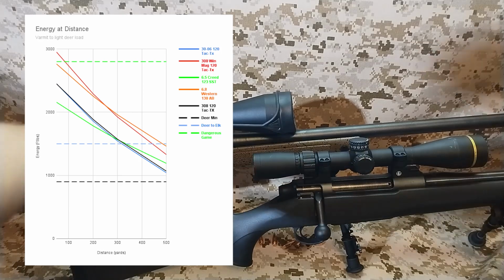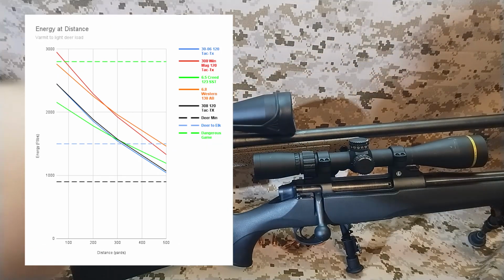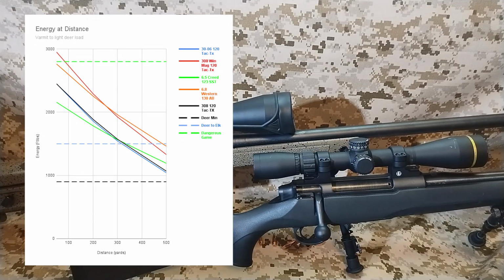And there's a motion struck against the 7 PRC. It did not have a projectile light enough to play this game, and it's pouting, so we're going to give it some unsportsmanlike conduct or something like that, whatever happens in the courtrooms.